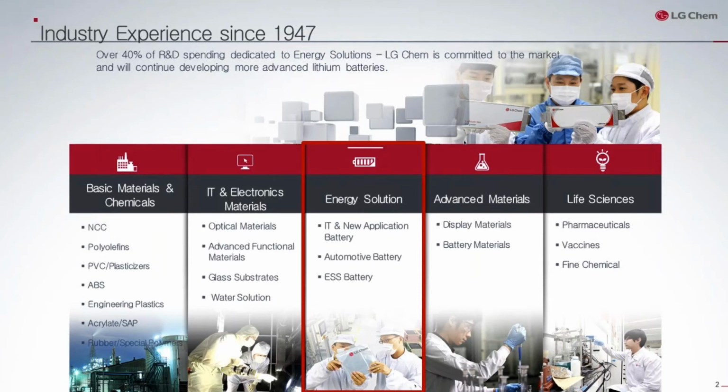We started out in 1947. And we specifically have been developing lithium-ion batteries for 23 years now. And this stationary storage market is just a new application for lithium batteries. And that's a lot of experience and a lot of proven technology that we're able to bring to the market.